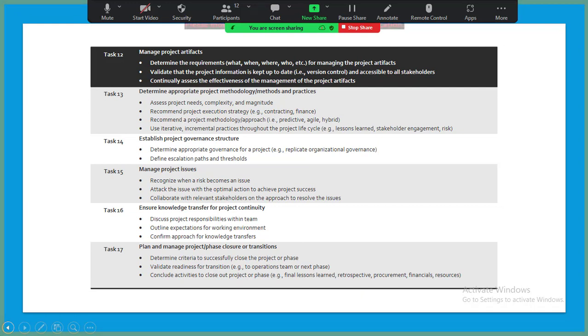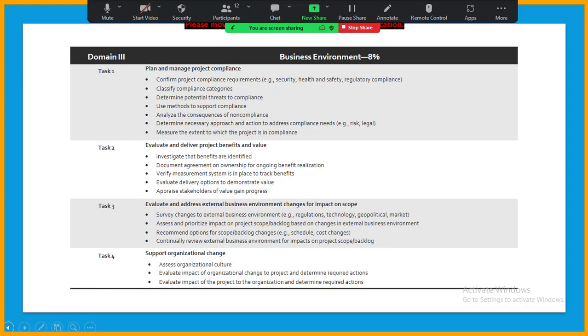All right, you need to know how to manage project issues as they come up. When risks come up during a project, they become an issue, and you need to know how to implement already planned strategies to ensure that issues are either mitigated, avoided, or transferred, as the case may be. Ensure knowledge transfer for project continuity. There should be proper documentation of project knowledge. New learnings, lessons learned should be properly documented. Plan and manage project phase closure and transition. You should know the criteria that have to be met before a project is closed.